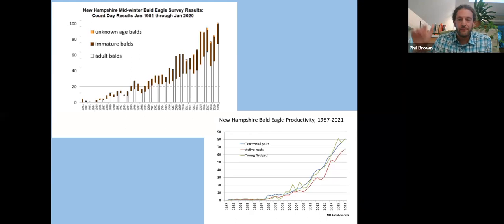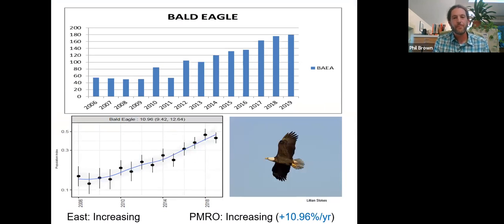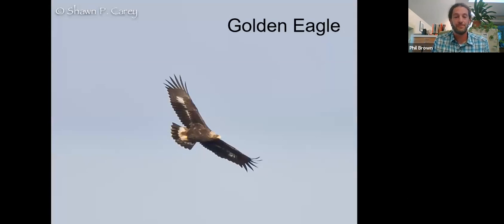Eagles are increasing, going literally off the charts in a lot of different ways. Now there were, I just learned, I think, 92 territorial pairs in New Hampshire this year. You can see that number has gone up from just one in the late 80s. So they are skyrocketing and really filling out the map all over the state. Increasing at about 11% per year.